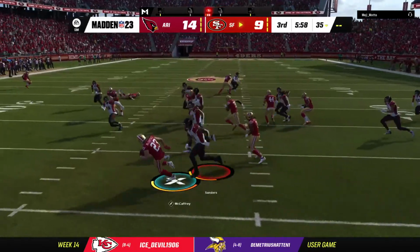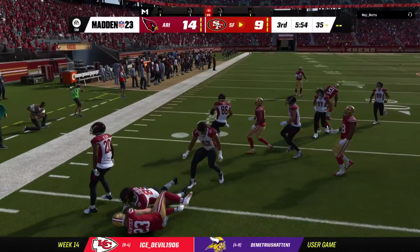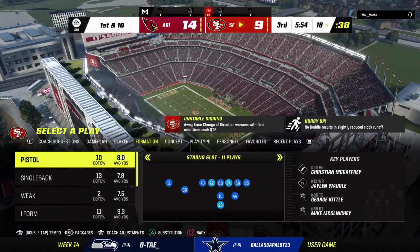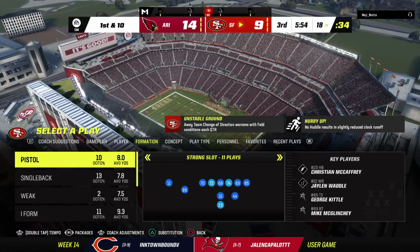Fielded just outside the goal line. And he had no room to run as he's tackled down inside the 20. The Niners take over first and 10 at their own 18-yard line.